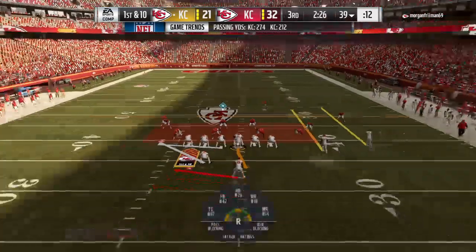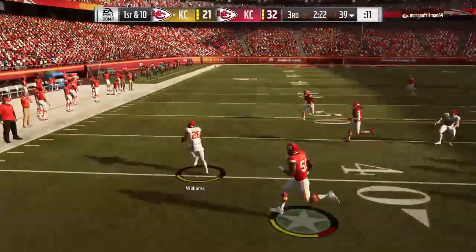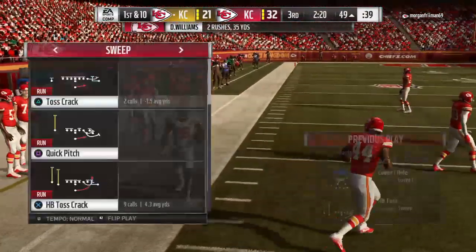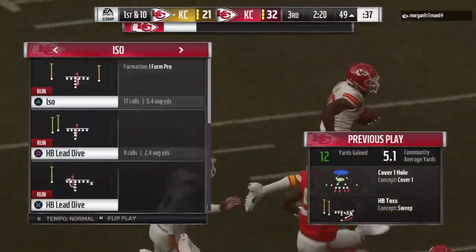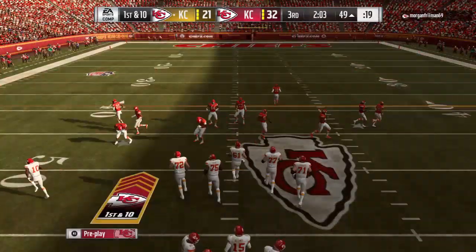Ready, green, 90. Right back to him on 1st down. Finding some room at midfield. And he'll take this to the other side of midfield before going out of bounds. That one good for 12 yards and a Kansas City 1st.